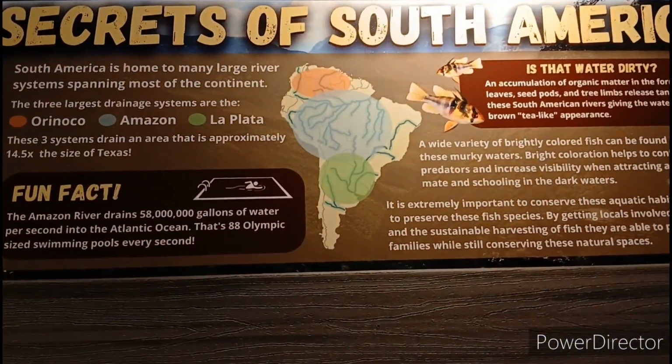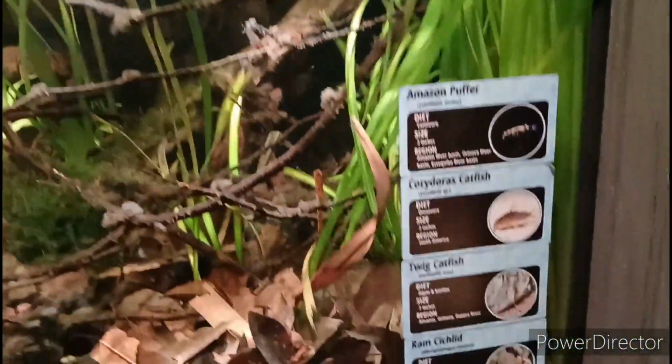So, secrets of South America. These are really pretty fish. Why am I so sarcastic? They don't need a lot of fish in this one. Look at that. I don't know what that is, but look at that. You can't find Nemo.